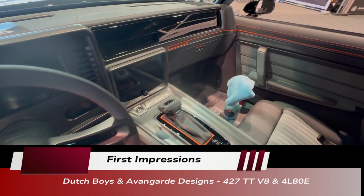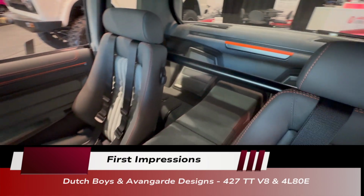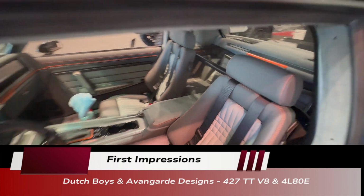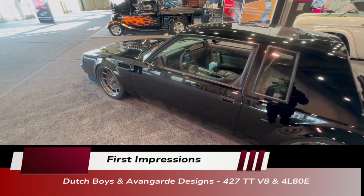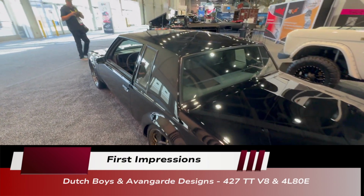So I was blown away, still am blown away, meeting the owner Angelo and Paul, the builder of the car. It takes a relationship with the owner and the builder. You gotta collaborate and build something like what they have built. Blown away.